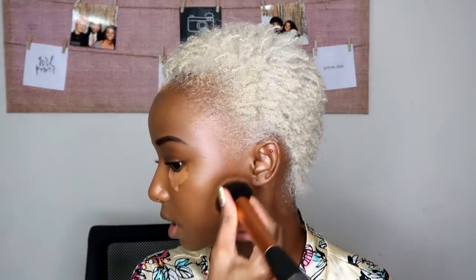Then for a slight contour, I go in with the shade number 60. I just do a line there, a line here. I'm not really going to contour my forehead because it makes the white baby hairs look brown and I hate it. So I'm just going to bronze over there. I'm not going to use the concealer. I'm just going to blend everything in.